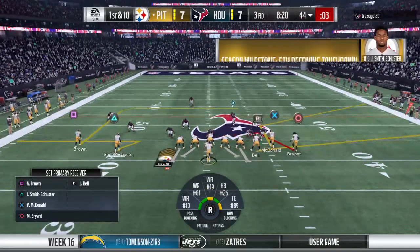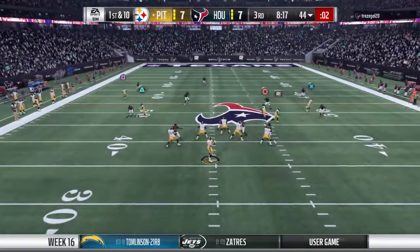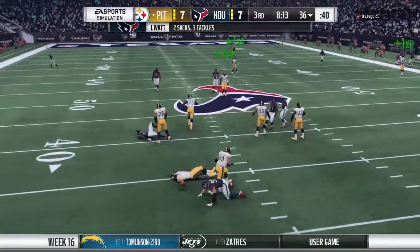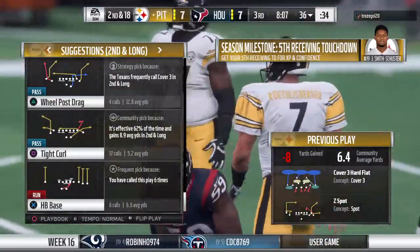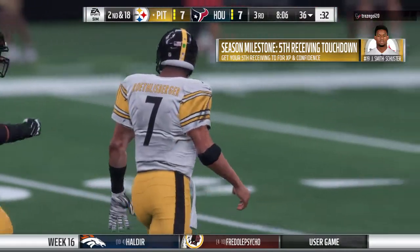The play clock's running down. They'll throw on first down with Roethlisberger. And no escaping this time as he'll go down. They got him for a sack. J.J. Watt in there to bring him down, and that is sack number 17 for him now on the year.